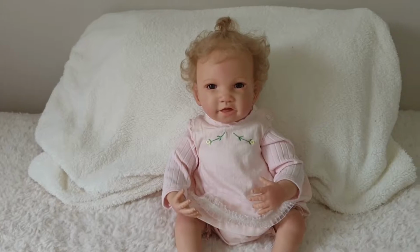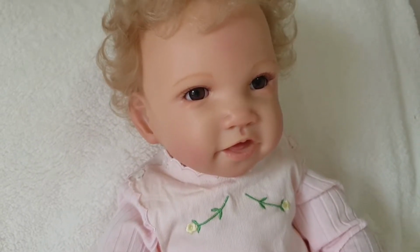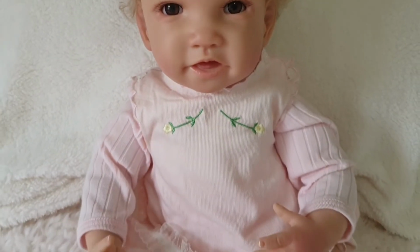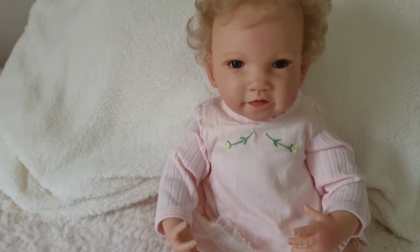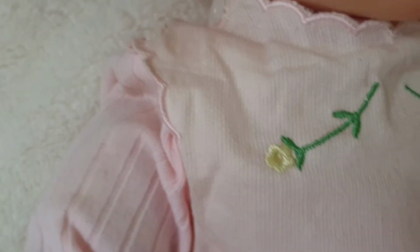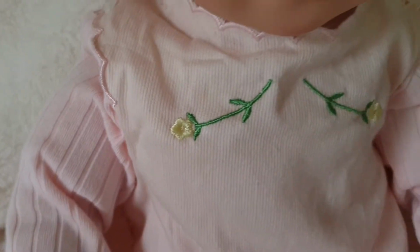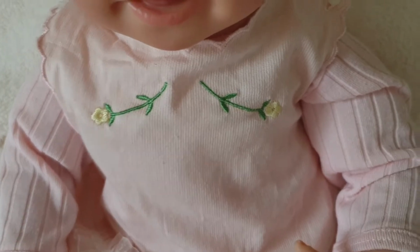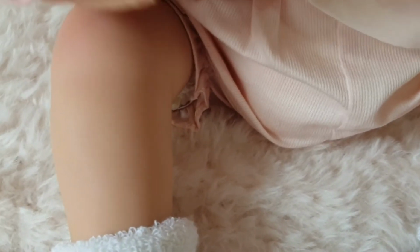What I also love about Ashton Drake is they always have a theme going on with their dolls. And in this case, this little girl is getting all dressed up for her first studio portrait photo. So this is her little outfit that she's going to wear for that. So yes, as I said before, she's 22 inches long and she has this gorgeous, it looks like corduroy, but it's not, it's cotton. It's a cotton pink dress that has a lace trim down the bottom with a little top underneath that's pink and ribbed. There's beautiful flower detail applique across the front. She's got these sweet white socks and there's a gorgeous little pair of bloomers underneath.